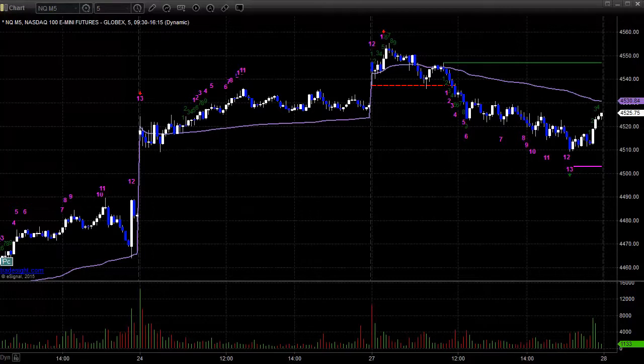Obviously, if we continue to the downside, or especially if we gap down and create that island, that's going to be really negative for the market, and we're starting to look more on the short side.